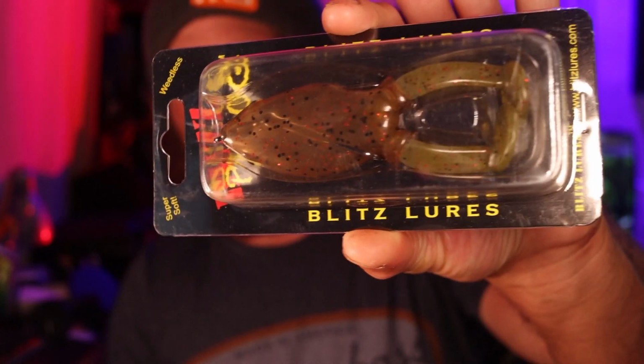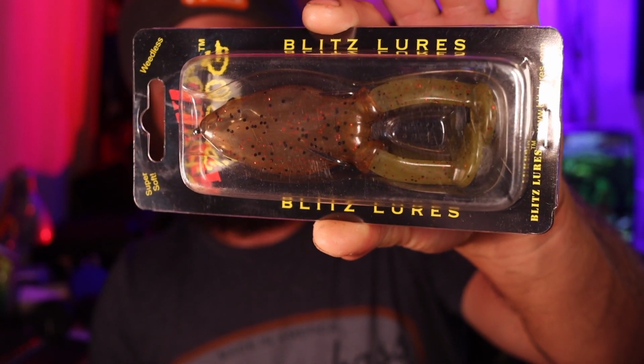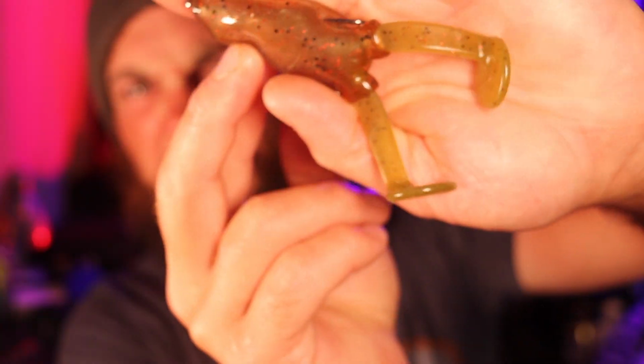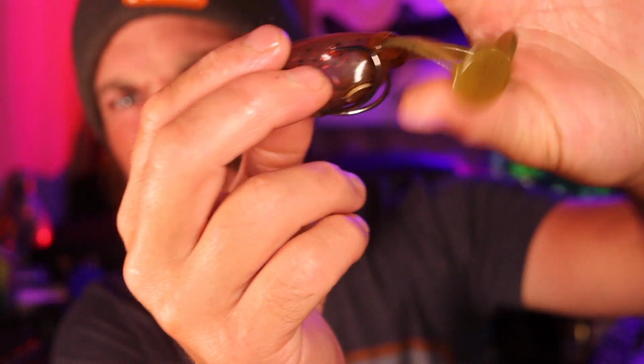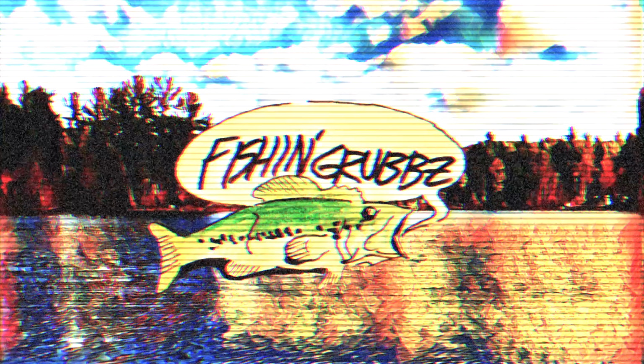And then we have one of my favorite baits that's also, I believe, in the regular bag. This frog right here is sick. This is the Blitz Buzz Frog. I'm definitely in love with this frog. I love that action when you can just run this through the pads. And then you could work it like a regular frog too, if you want. But these things are so much fun to just toss and wind.